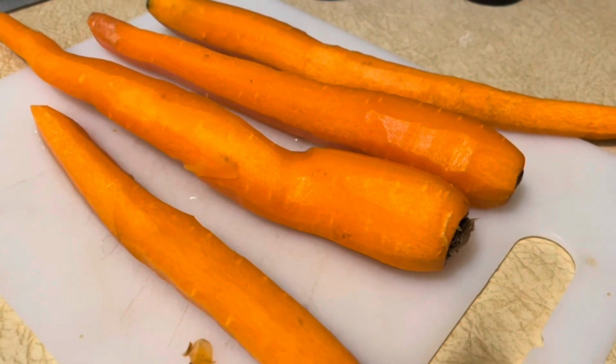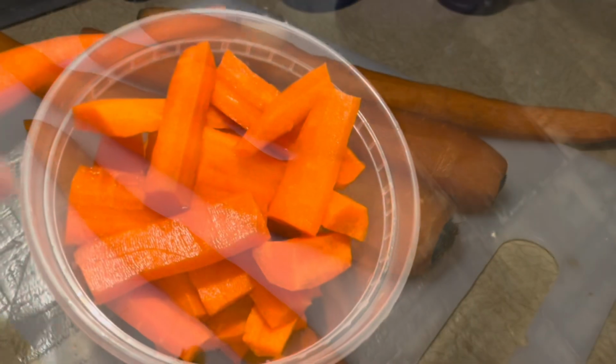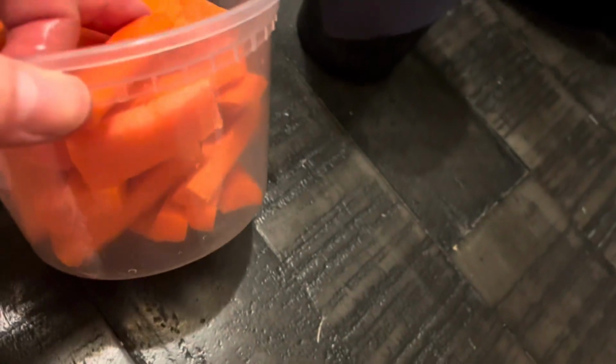So I've peeled the carrots. I'm going to go ahead and cut them into little pieces so I can have them as a snack. So of all that, I got 2 cups of these snacking carrots.